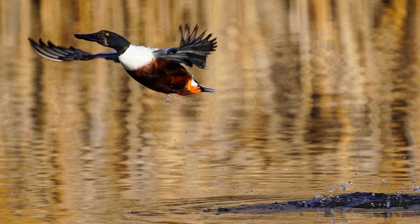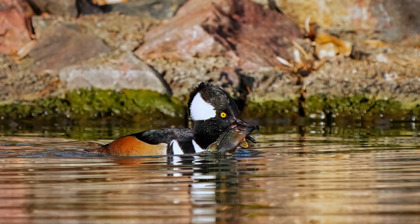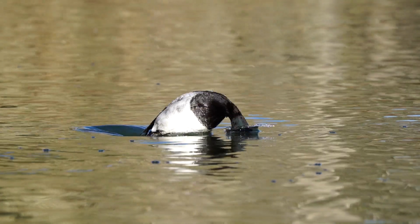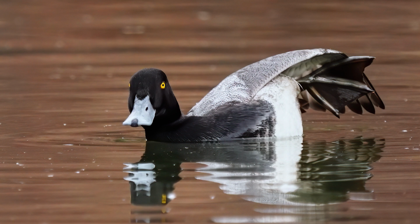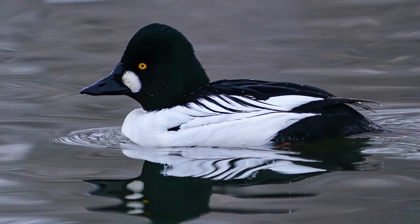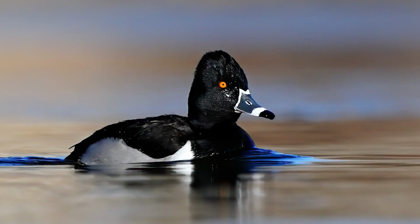And on the protected south side of Belmar, I've had also fairly good luck with hooded mergansers. Now, usually they're fishing here and they catch crayfish or small fish. Also in this area, on the south shore, I've managed to capture some bufflehead images and some images of some rare or lesser seen species such as scaup, goldeneye, and green-winged teal, and even a cinnamon teal and a ring-necked duck here and there.